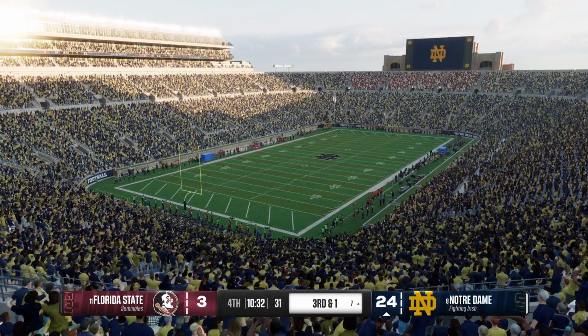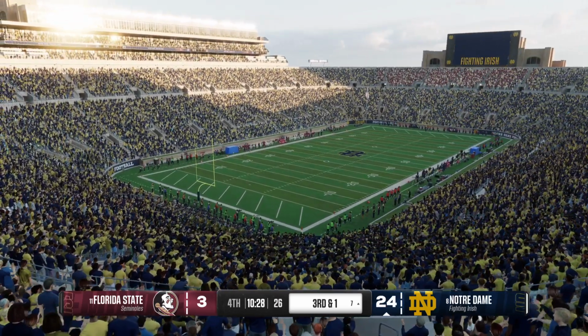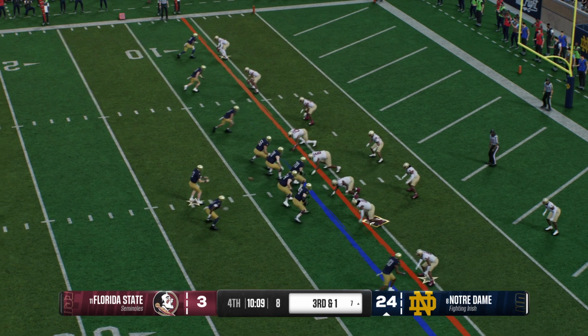And nice job by the defense. Understanding 2nd and short, they're playing run. You can see super physical, now forcing the 3rd down and short. Not a lot of ground to cover and not much to defend. A big 3rd down in the red zone.